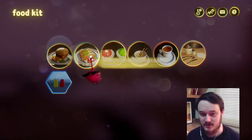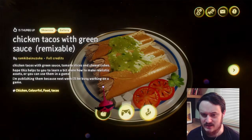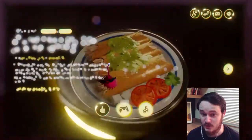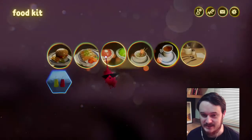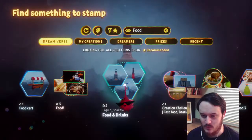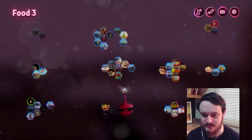Condiments. That's the one. What the hell is this? Chicken tacos with green sauce. Why is the chicken like strings? I mean, we could make that look like vomit. It does look a bit like vomit, doesn't it? Oh, that's a scene. Damn it. Just realised that. Why would you make it a scene, man? Make it an element so we can actually use the stuff.